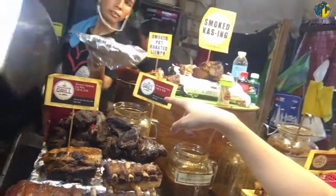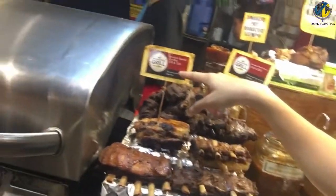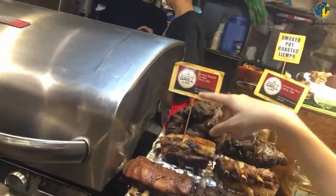So this is their bestseller, smoked beef flank, 130 and 220, and their smoked special cut ribs, 130 and 220. Again, it's all served with rice, salad, or noodles if you like. So there you have it, Smokehouse Grill. Thank you, ma'am. Hi, next.